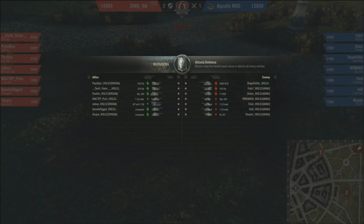Last chance on Runeberg for both teams to get a win. DNA with two 215s, a 260, a T22, a W100, and two Conquerors. AM60s with a 50B, a 215, an E5, a 1430, two T22s, and an RU251. Generally favoring the double tier 9s over tier 8.